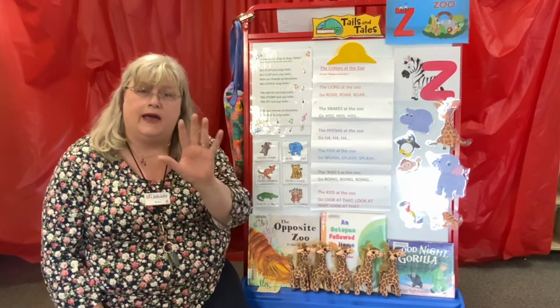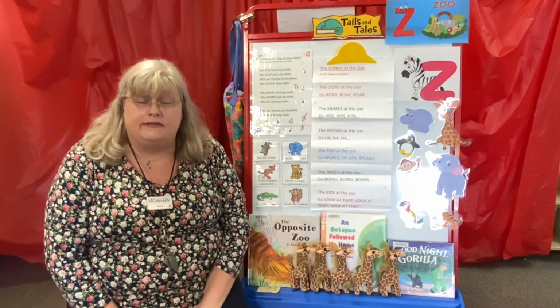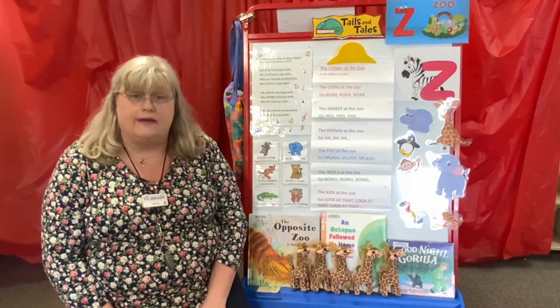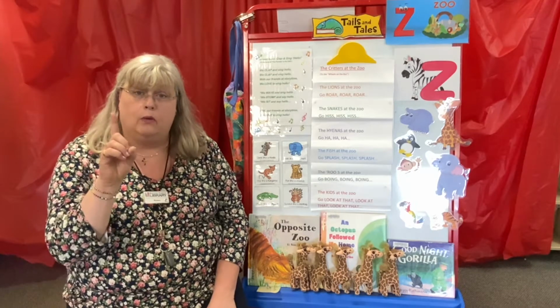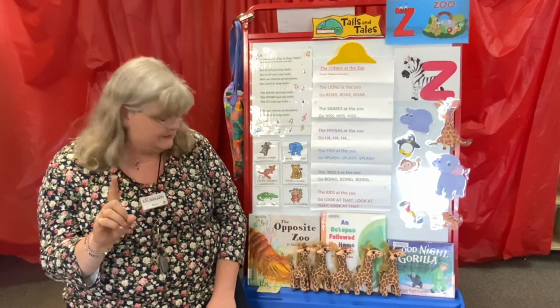One, two, three, four, five. Five little giraffes. All right, so it's bedtime at the zoo and the giraffes have to go to bed, but they only have one bed. So here's what happens next.